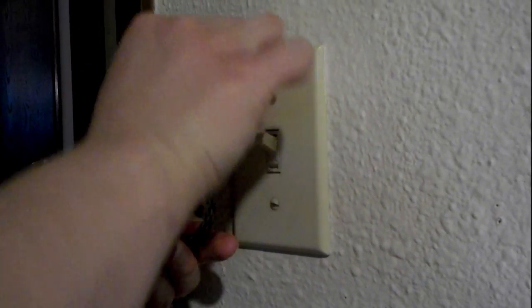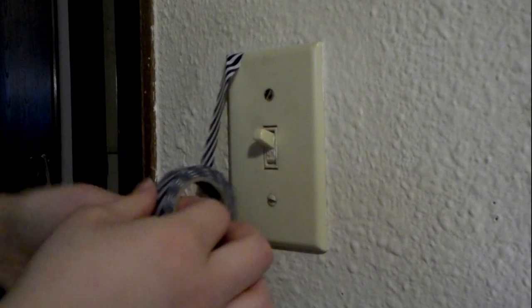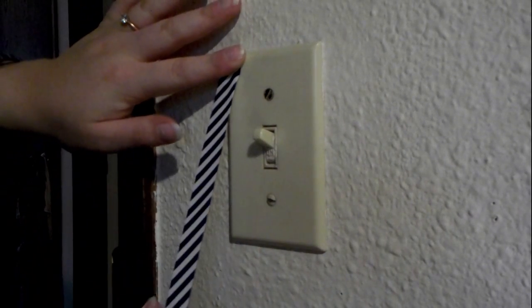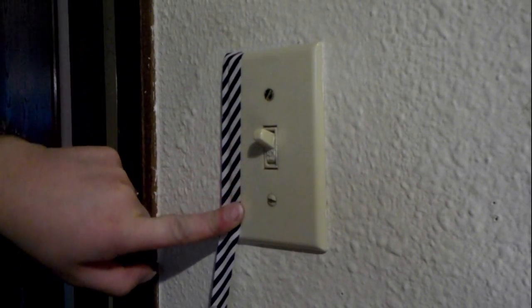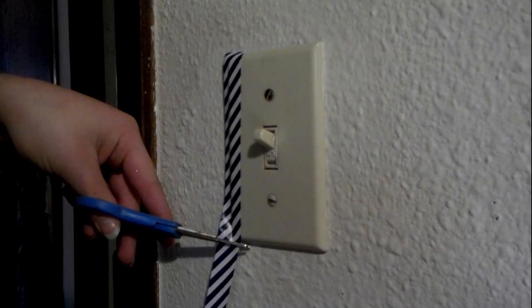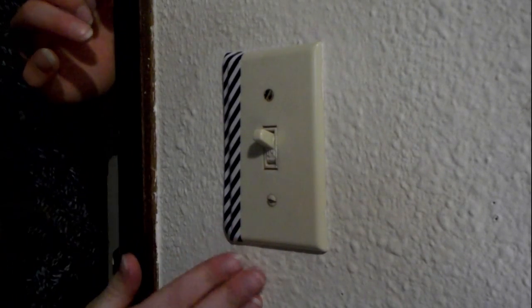So I used some washi tape, and I got this from Fred Meyer. It was really cheap. I don't remember the price. What I did to start it off was I took the end of the tape and put it as far up on the light switch as I could so that it was covering practically the whole thing. And I'm working on the corners to start with here.